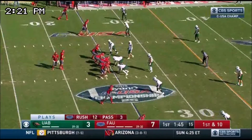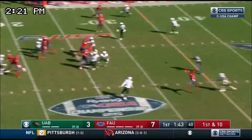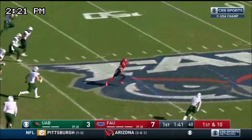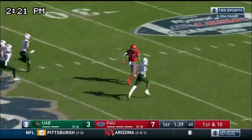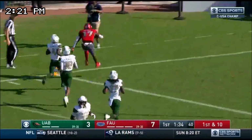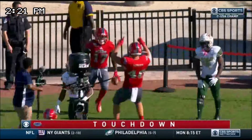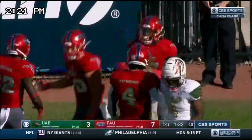See if they go back to the chunk plays through the air, which is how they won the East. There's a big chunk play for Antoine. He may take it. D'Angelo Antoine all the way. A 75-yard touchdown for the Owls. Robinson to Antoine.